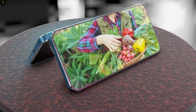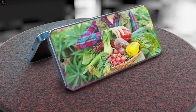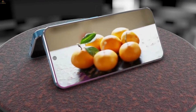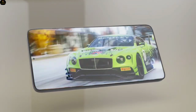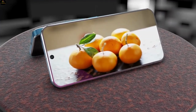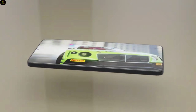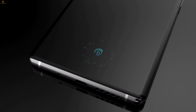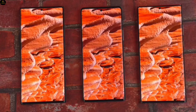Display. This stunning smartphone from Nokia flaunts a massive 6.85-inch dynamic AMOLED display with 4K resolution. And that's not all, it also comes with a 144 Hz refresh rate and a blazing fast 390 Hz touch sampling rate for ultra-smooth gaming and scrolling. Plus, it's protected by Corning Gorilla Glass Victus, making it tough against drops and scratches.